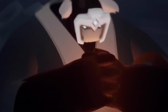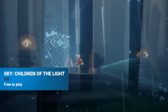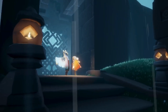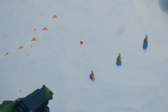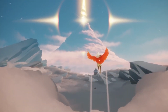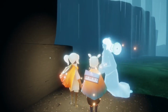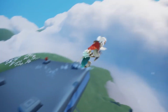Transcending the standards of the platformer genre is thatgamecompany's Sky: Children of the Light. As close to a sequel as we'll get to their atmosphere-drenched critical hit Journey, this open-world co-op experience is a wistful, wonderful wander through cloudscapes and dreamscapes alike. From soaring over clouds to delving into the stories of the ghosts that pepper the land, every inch of this title has something to captivate the imagination and transport you to a different world.